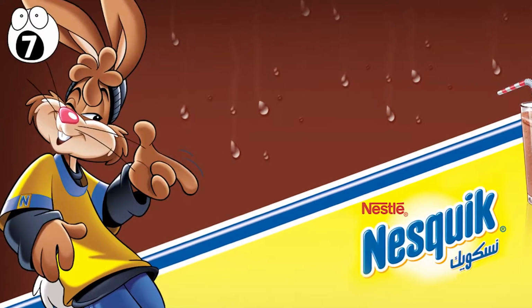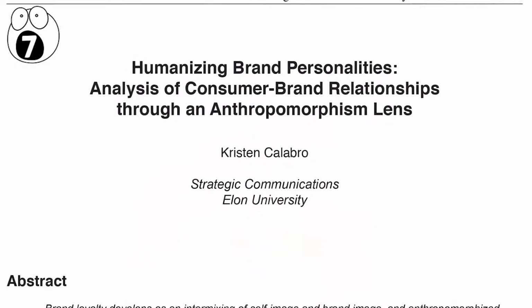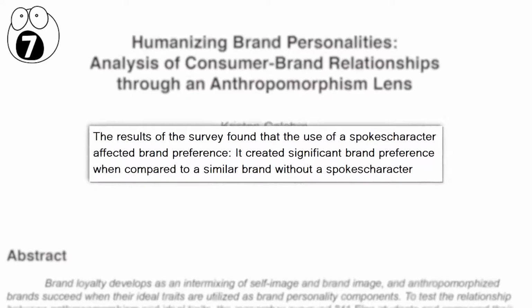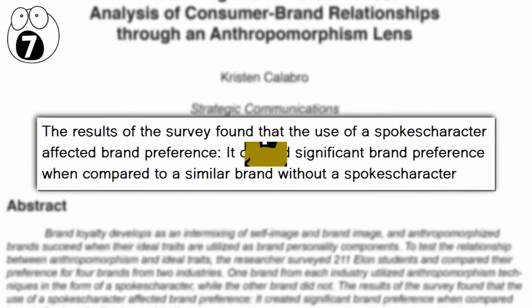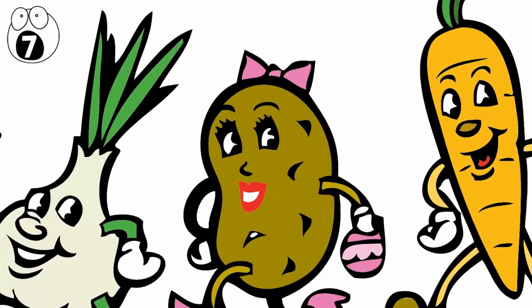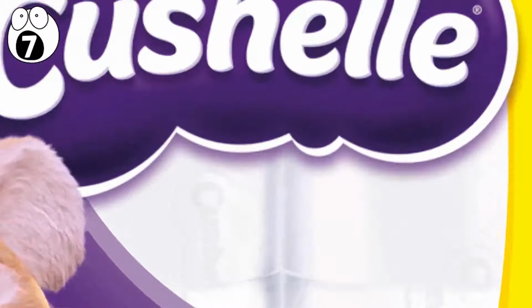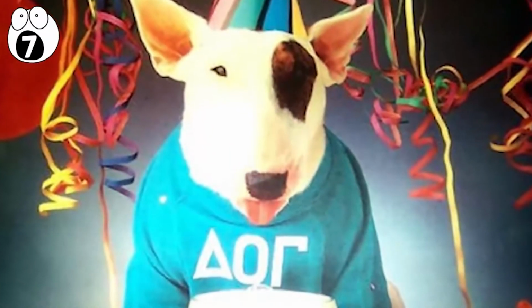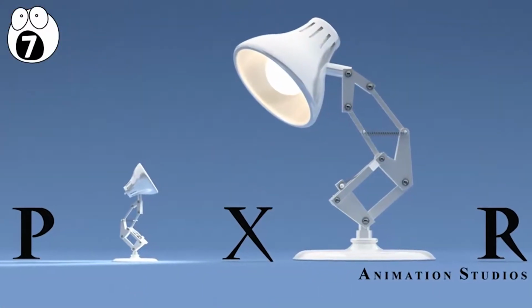Simply put, the anthropomorphization of brands is a sneaky way to make us trust the brand and make an emotional connection with it. One study by Elon University even confirmed that anthropomorphic spokes characters have an undeniably positive effect on brand personalities. And while this may seem like an obvious way to appeal to customers, what people don't realise is just how rampant and subtle anthropomorphism can be. From animal mascots like Joe Camel, Tony the Tiger, and Spuds MacKenzie, to the personified orange wedge from Shock Top Beers, and the talking lamp in Pixar's logo.